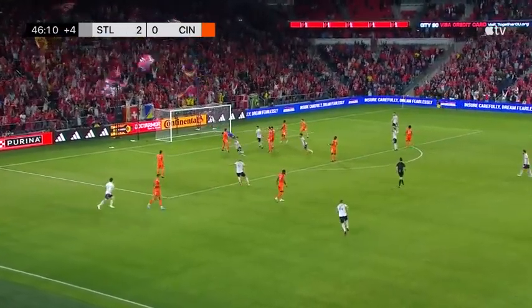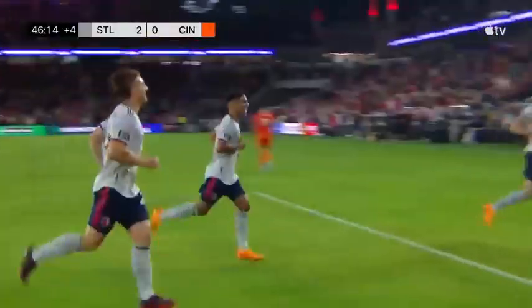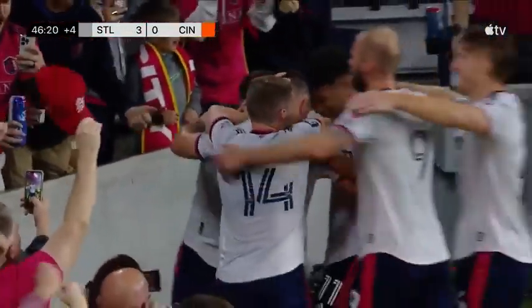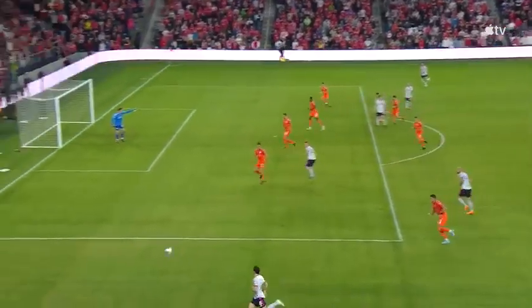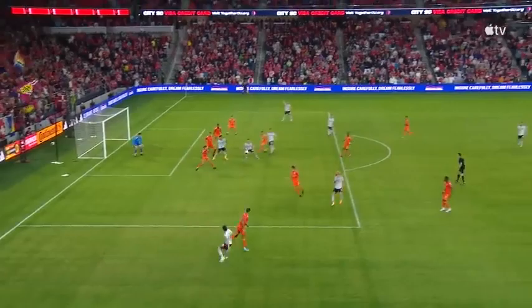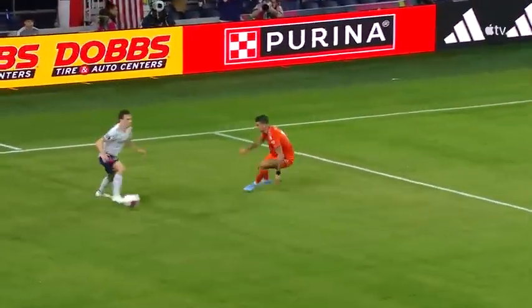Good looking delivery in, and it's a third for St. Louis City. And it's Kyle Hebert. Pick out anybody, it's going to be Hebert. I mean, look at the willingness. Klaus recognizes the fact that if he knocks this thing back across, defensively, Cincinnati was actually set up quite well. So he gets the shout from Jared Stroud behind him. That's the most important piece here.